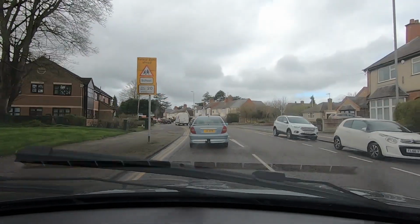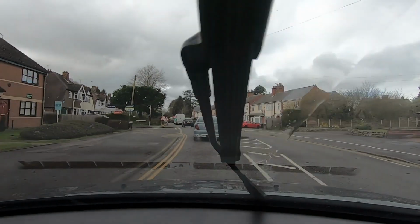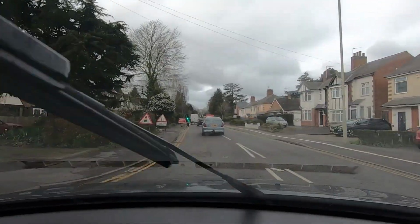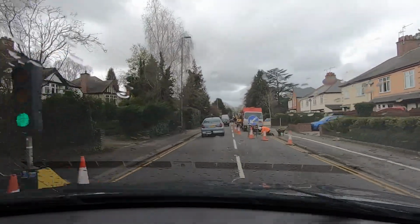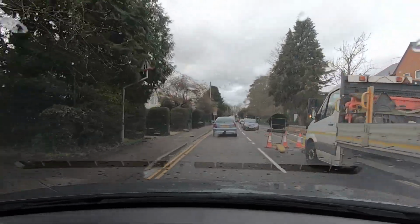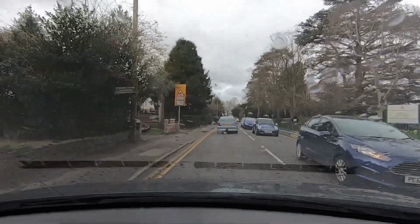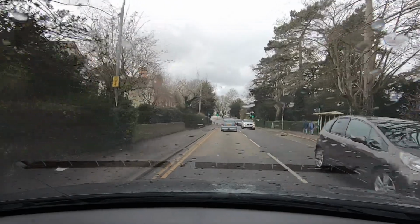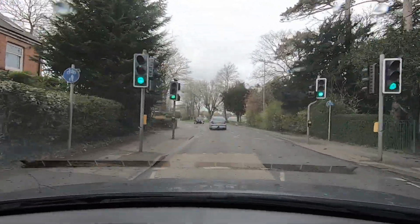It's just beginning to rain. And with any luck, they'll stay green for long enough for us to get through the lights. Yep, there you go. So that wasn't too bad in the end, really. I'm sure later on, when it's school run time, or later than that when it's rush hour time, that queue will be very, very long. And you might be stuck there for 15-20 minutes.